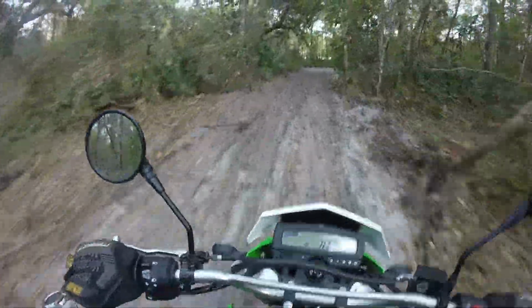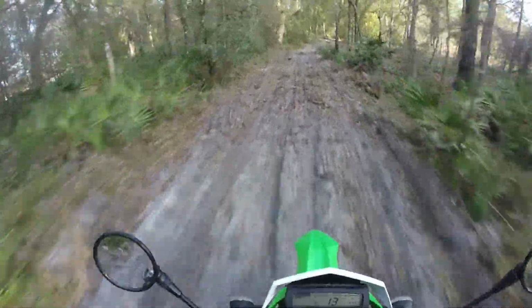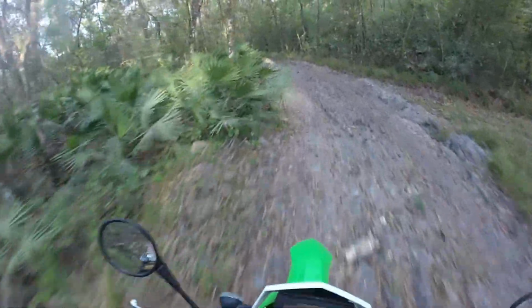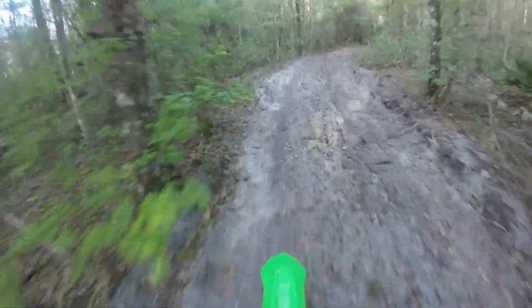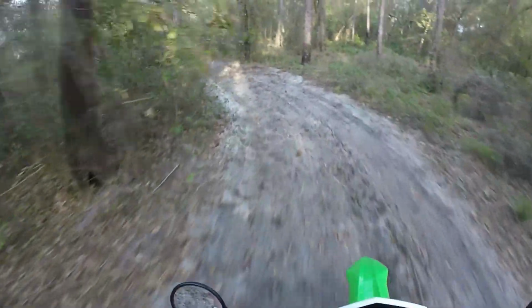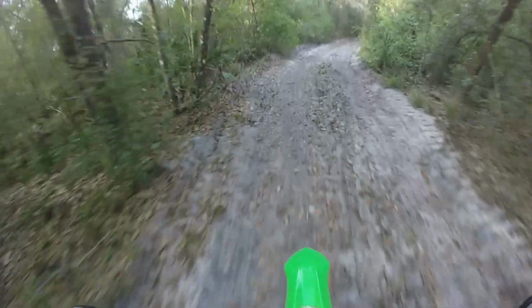Tree branch to the face didn't feel too good. A lot of rocks in this trail. Power of the 300 seems to want to try to overcome the gearing. And by that I mean in second gear right now. When I try to gas it to pull myself up a little bit, it wants to bog, but the 300 is strong enough to overcome that, whereas the Honda, when it was in stock form, it struggled a little bit more.